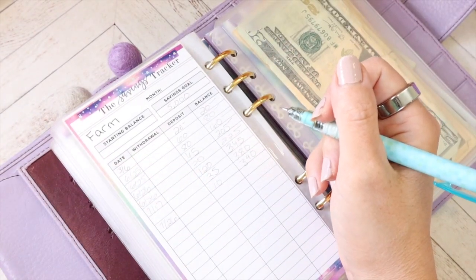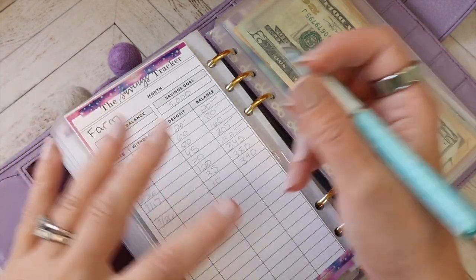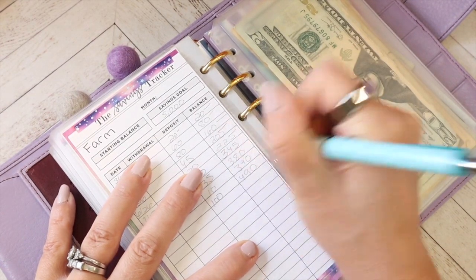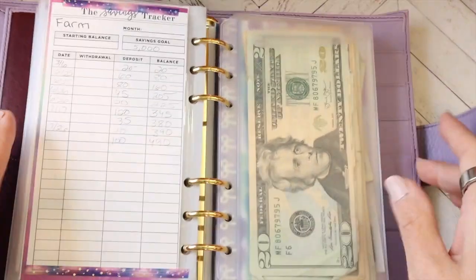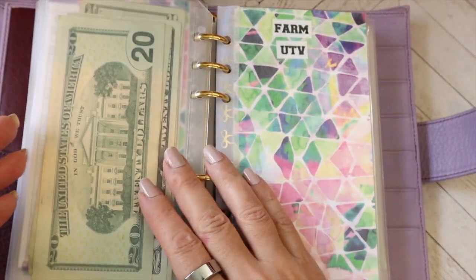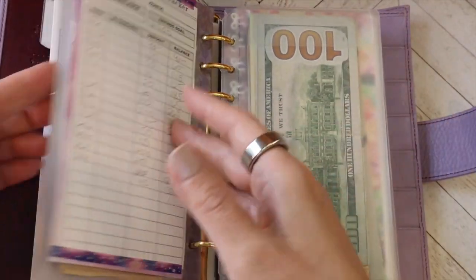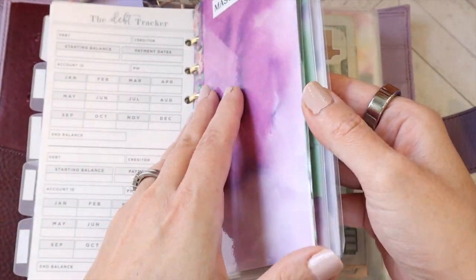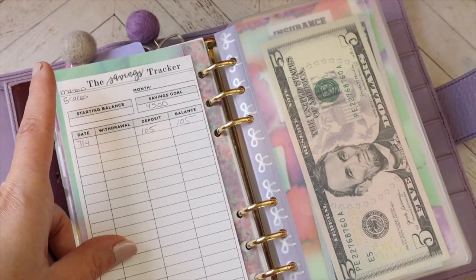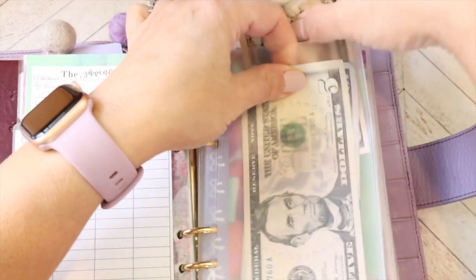Ooh, that light is getting bright, so you can't see what I'm doing. Actually, it's probably not a bad thing, because like I said, people will be like, oh, you had cash on your video. People are gonna break in. Well, I will tell y'all, my house is heavily protected, so don't try it. I don't recommend it unless you have plans for an early funeral. I don't recommend it.